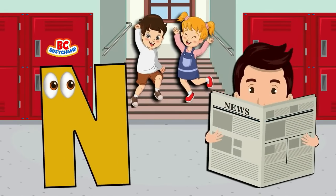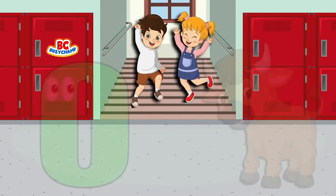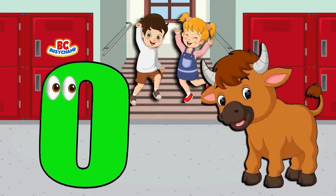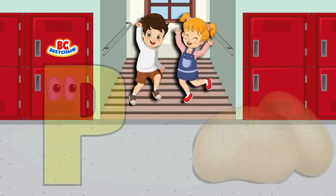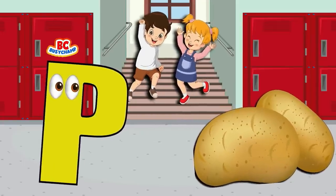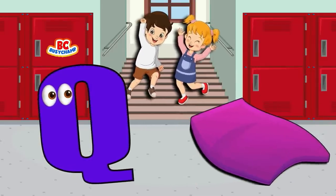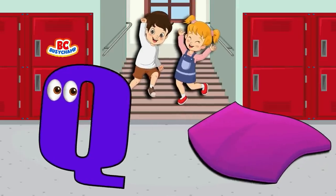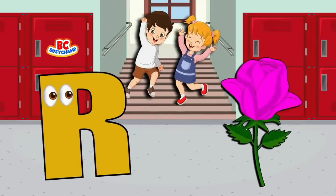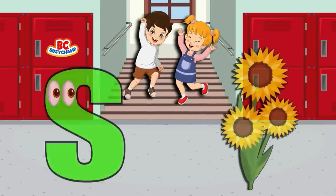N. Newspaper. An English newspaper. O. Ox. A cute ox. P. Potato. A pair of potato. Q. Colt. A warm colt. R. Rose. A rosy rose.